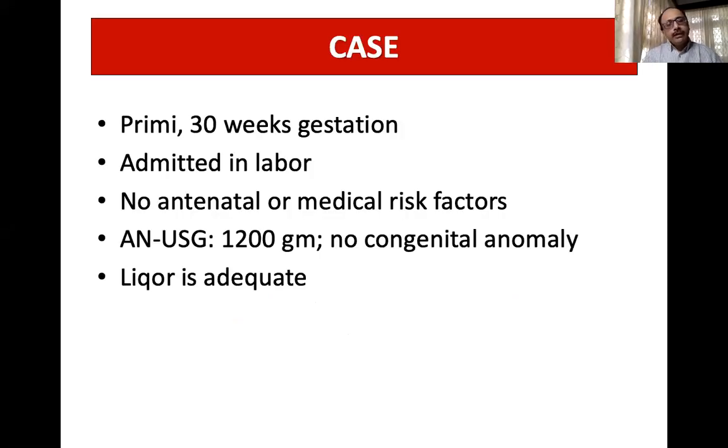The story begins in the delivery room where a primi at 30 weeks of gestation is admitted in labor with no prenatal or medical risk factors. The prenatal ultrasound shows a weight of 1.2 kg. There are no congenital anomalies and the liquor is adequate.